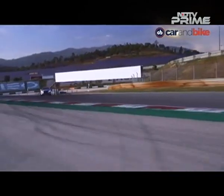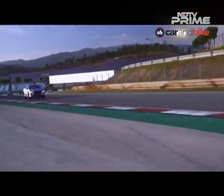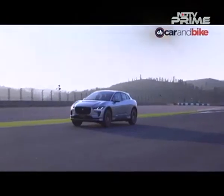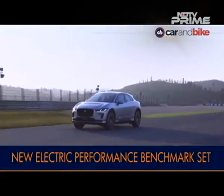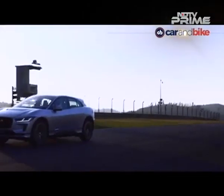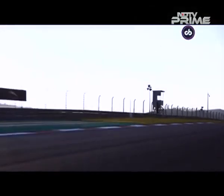It's no sports car, but it's not a sluggish and boring electric either. And it really challenges the erstwhile benchmark set by Tesla. And so yes, I do believe Jaguar has set a new benchmark in the electric car space.